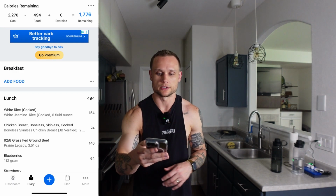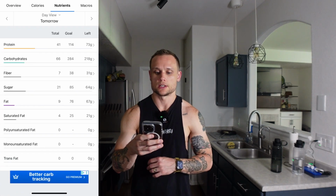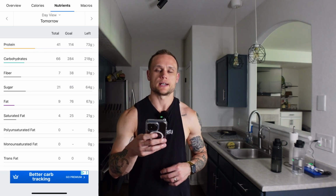Anyways, for this meal, we're looking at 494 total calories, 41 coming from protein, 66 coming from carbohydrates, and about 9 coming from fats, most of which is probably gonna come from the ground beef, maybe a little bit of the chicken, but not so much.